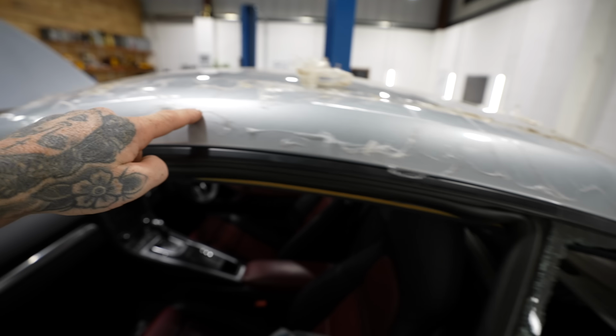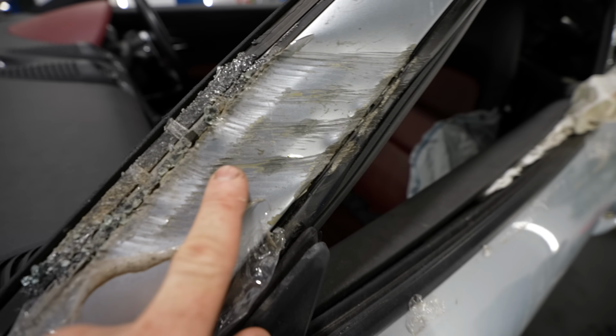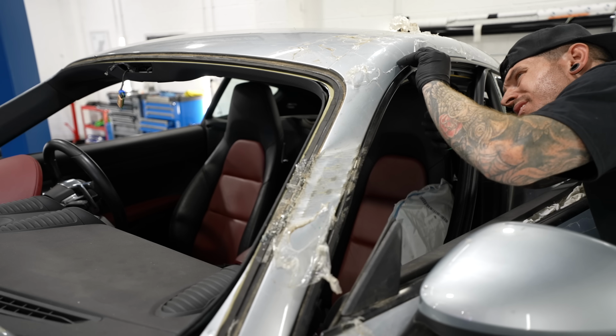But running all along down here and underneath the A-pillar is the structure of the car, and you can just see the structure there. And if that structure, which is underneath this A-pillar, is bent, twisted, or pushed in any way, well, the car's probably not worth repairing. And the only way for me to find out whether that is damaged is to remove the A-pillar skin.